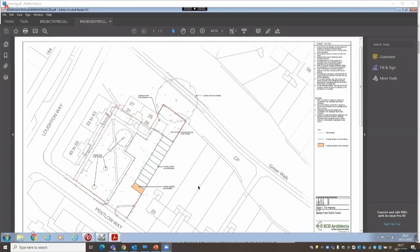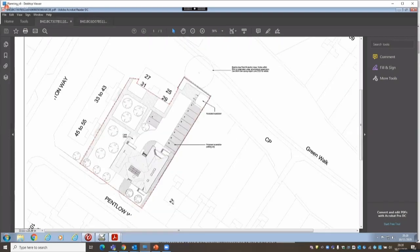I actually have the plans here from the file. So this here is the existing substation, and it's moved to the back. And then it's to be relocated back here. And the bin store is within the internal area.